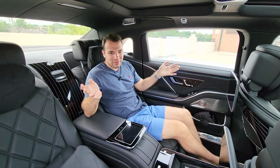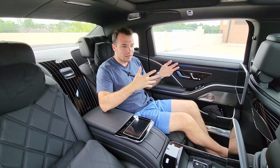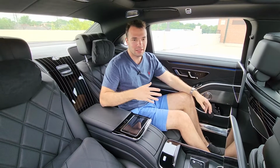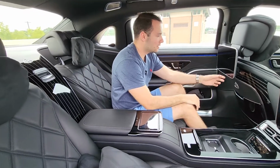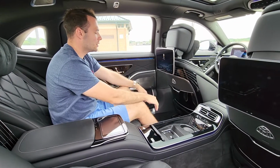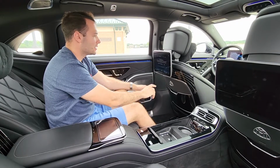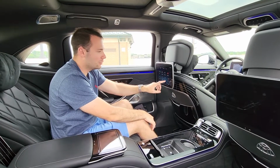We can view everything: navigation, set destinations, which is actually, in terms of functionality, a really nice feature. We can set navigation for the entire car from the back seat, which is, again, I really like that function. So see here, it's the entire Mercedes-Benz system right here. For instance, there's the home page. You can view, again, navigation.